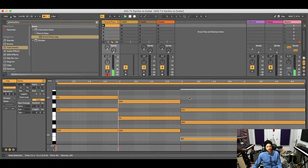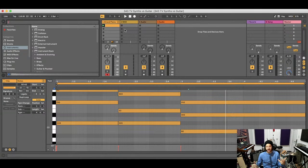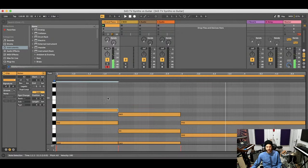There we go. So that's just a very Rufus-y kind of vaguely ambiguous chord progression that we could start to mess with. What I'm going to also do is make an alternate version of the voicing.